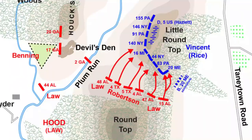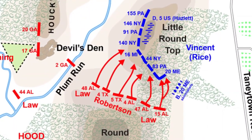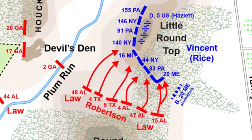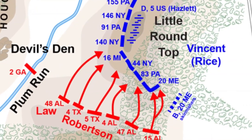They eventually were to march up the hill and hit what would have been the right flank of Strong Vincent's brigade, which covered the left side of Little Round Top. So we're actually going to go ahead and start climbing up the hill and see exactly what Robertson's men faced as they marched up in the face of enemy fire.